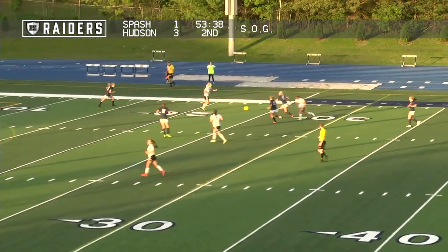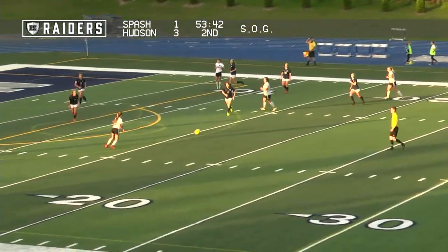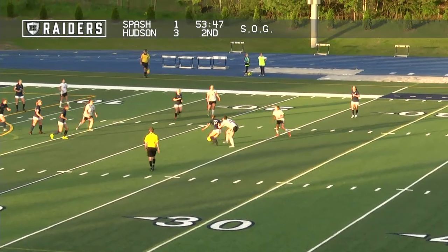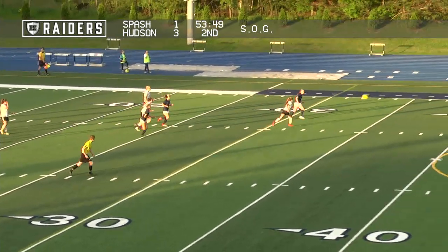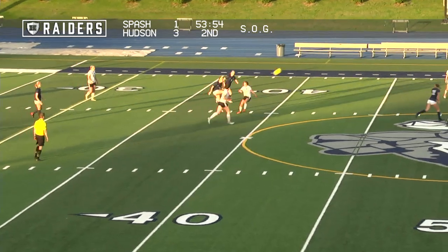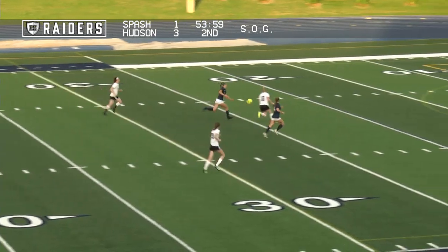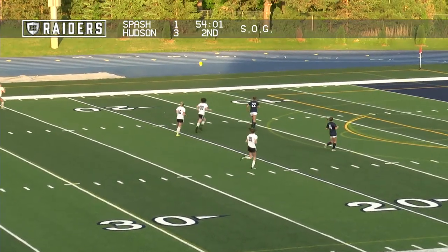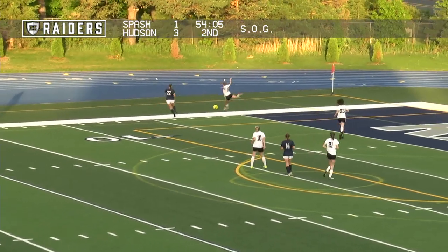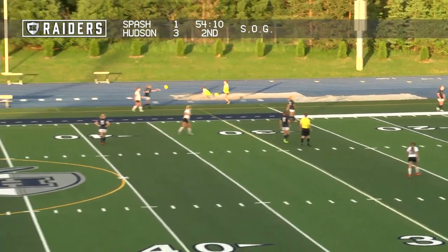So now Stevens Point trying to cut the lead down to 1 goal. This would be a very opportune time to do it, but a really bad and heavy touch there from number 31, Zoe Sell. And Hudson gets it right back. It falls to Rogan, though. That one is sent through. Hudson's able to keep possession. Quinn Williams trying to advance it forward. But instead, the less exciting option prevails, and Stevens Point will just clear it for a throw-in.